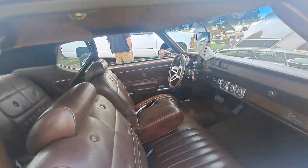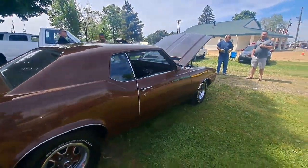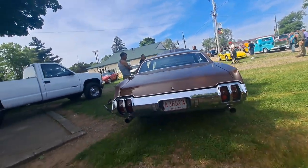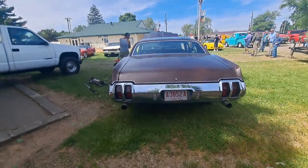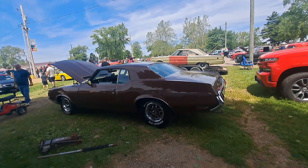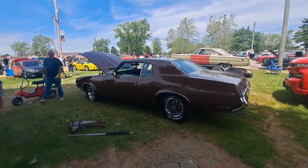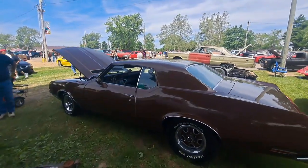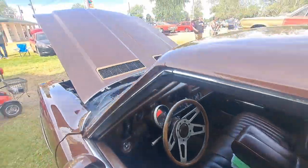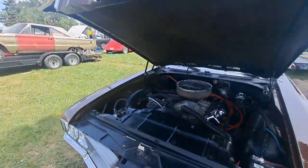455. I got a 70 Riviera with the 455 in it. Believe it or not, I was telling one people, it's like, I've heard of you. Man, it just makes me grin when somebody tells me, yeah, I watch your videos. You know, it just puts joy in my heart. That thing is clean. I hope I can help you sell it, buddy. Hey, thank you, sir.